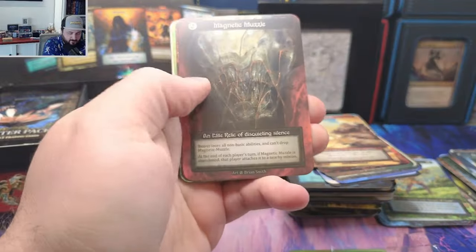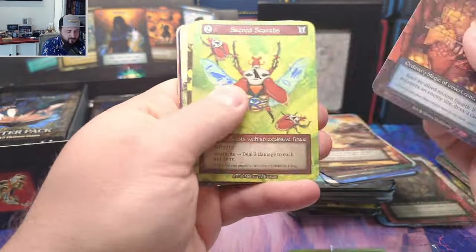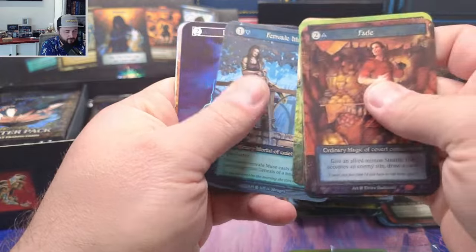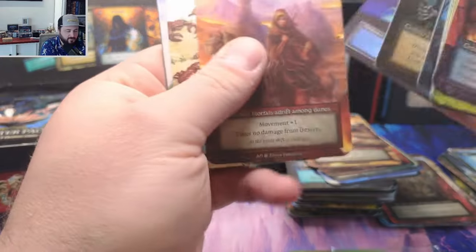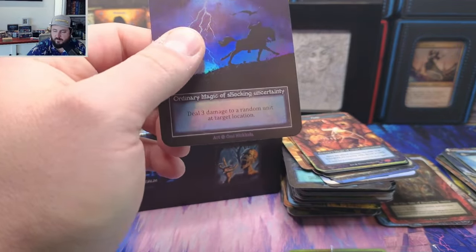Milish. Muzzle. Fade. Lightning Bolt. Beautiful. You're going to see an ordinary. Lightning Bolts aren't a bad thing to pull.